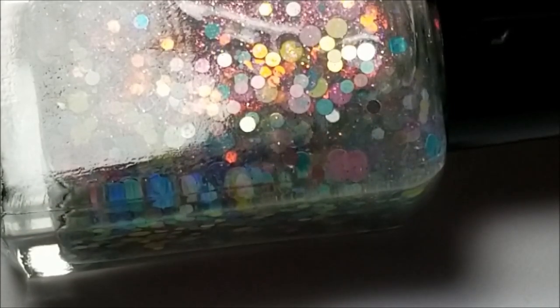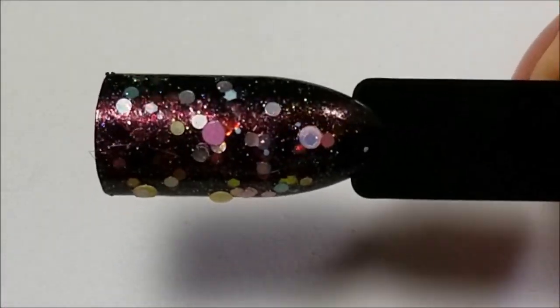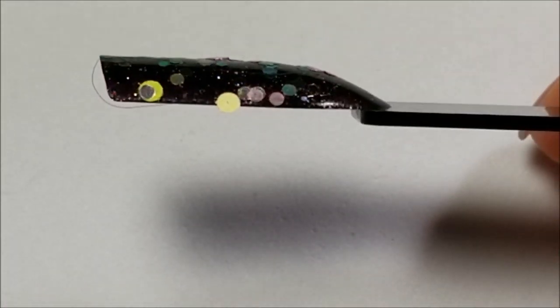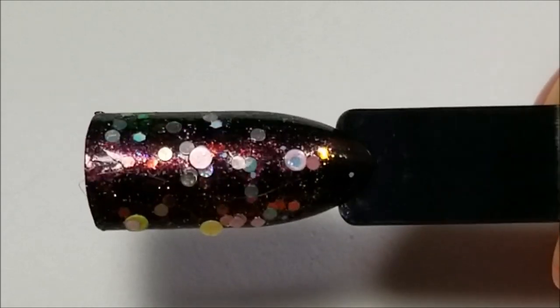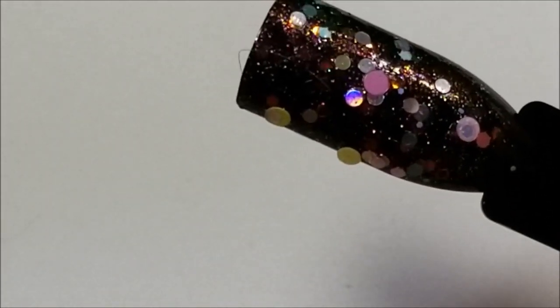So here it is. I did it over a black. Here it is over black, so you could see the pink shimmer more. And apparently I got doggy puppy hair on here. Okay, let's see. That should be better. There's the pink shimmer and all those beautiful pastel circle glitters. There's hollow glitters in there. This is just beautiful. I think there's even a scattered hollow in there.